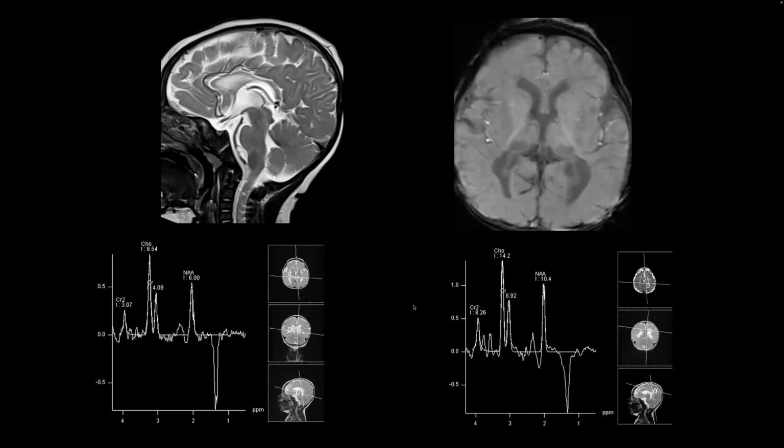Possibly slightly elevated, but the main change is the lactate over there. So based on this picture, I think we already had a diagnosis prior to the scan. We're thinking of a mitochondrial disorder.